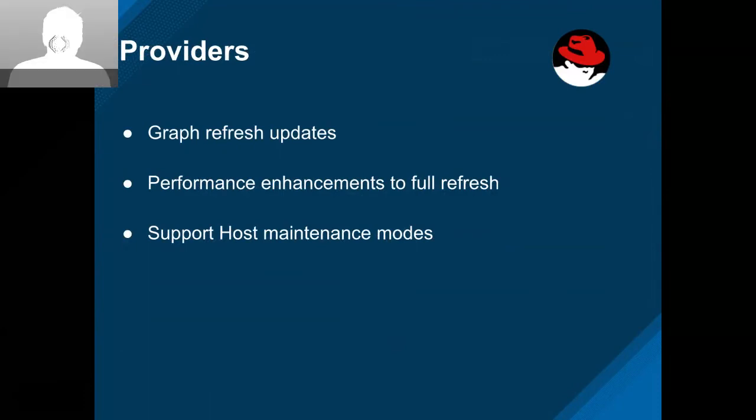All right, for oVirt, tons of graph refresh work from Piotr. Modi worked on some performance enhancements for the full refresh, and Boris added support for host maintenance modes. And next slide.